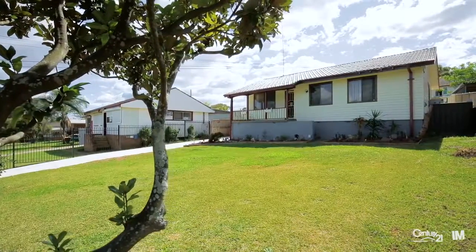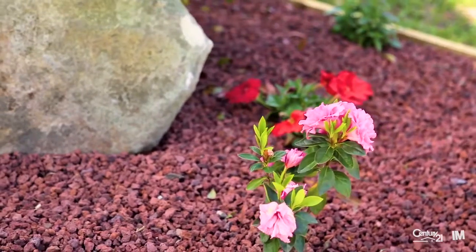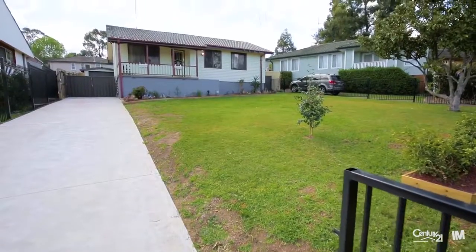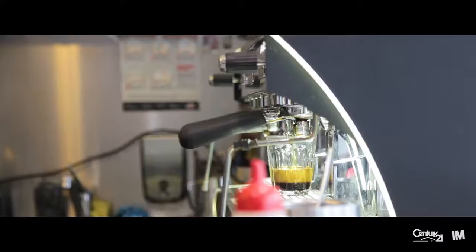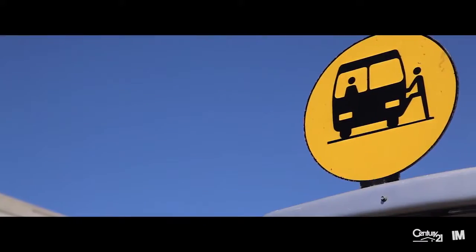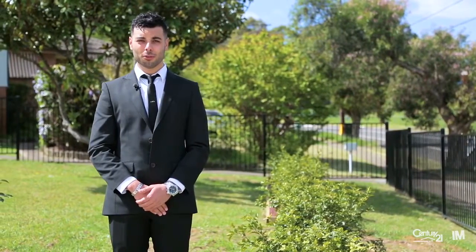Sitting on an approximately 575 square meter elevated block, with landscape gardens and a newly built driveway leading to a single lock-up garage. A great first home buy and investment opportunity with great rental returns in one of Sydney's most affordable areas.